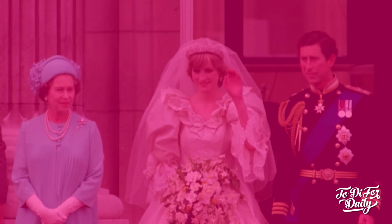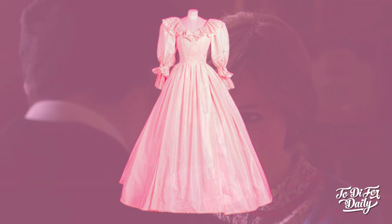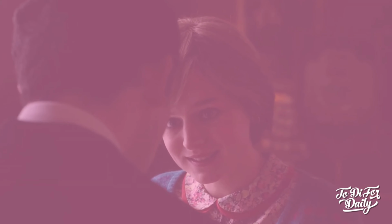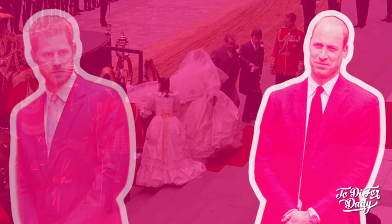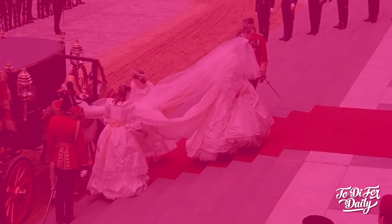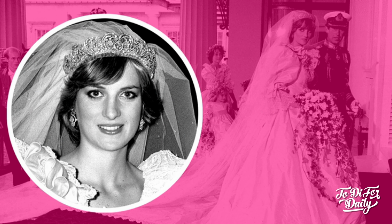Princess Diana fans, you're in luck. Diana's wedding dress will go on display at Kensington Palace for the first time in over 25 years. Yes, please. Prince William and Prince Harry have agreed to loan the now iconic dress to Historic Royal Palaces for a temporary exhibition titled Royal Style in the Making.